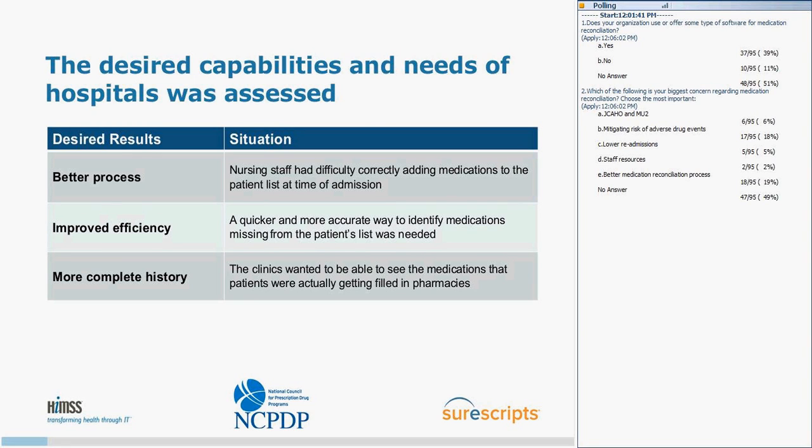And on the clinic side, we wanted to better understand our patients and the meds they were taking. Traditionally, we would write an order, it would appear in the EMR, but the missing gap has always been, have they taken that medication? Did they fill that medication? And frequently, 20% of the time, patients don't fill the medication prescribed by the prescriber. So it's very important for us to know that. And so we really wanted to have more complete history on the clinic side as well.